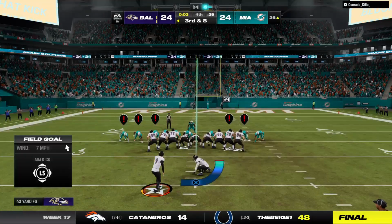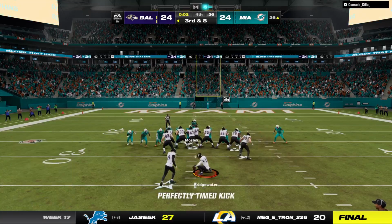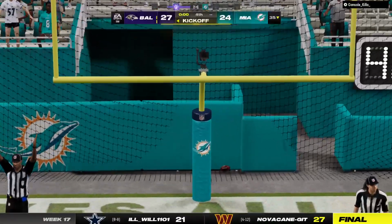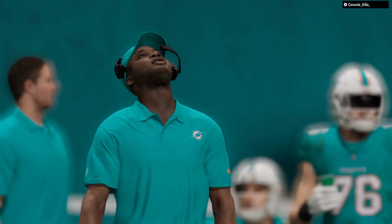So it's up now to one of the most accurate kickers in NFL history, Justin Tucker. And the 12-year veteran knocks it right through, and joy will reign in the Inner Harbor as the Ravens have won it. So the final seconds tick away in this Baltimore victory.